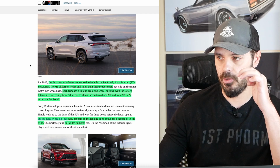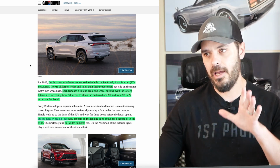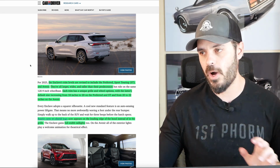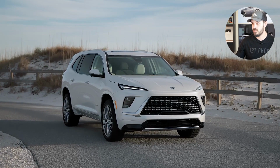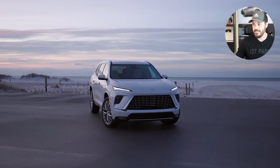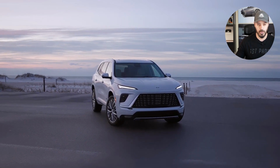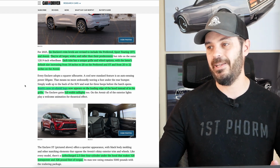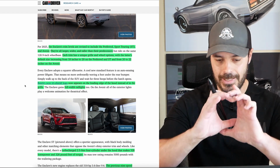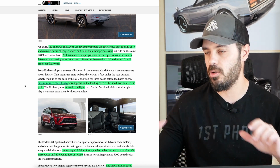The Enclave's trim levels are revised to include the Preferred, the Sport Touring or the ST, and the Avenir. They're all larger, wider, and taller than the predecessor. Each trim has a unique grille and wheel options, going all the way up to 22 inches for the Avenir trim, which is something that I would probably want to have, since this is a rather big SUV. And the Buick's new Tri-Shield logo appears on the leading edge of the hood instead of inside the grille, which is the more traditional position for the logo.